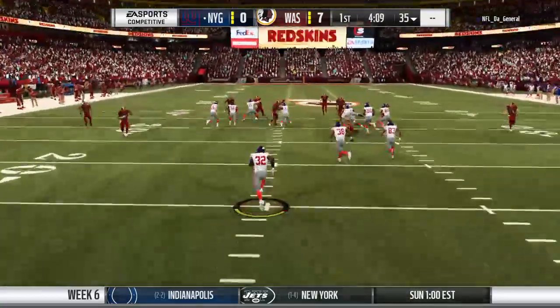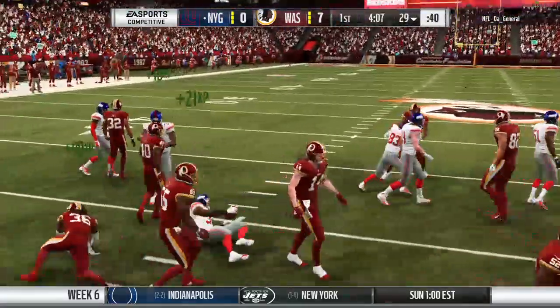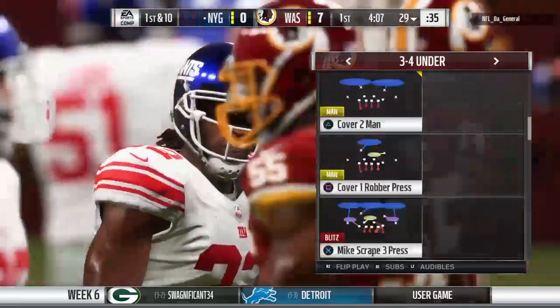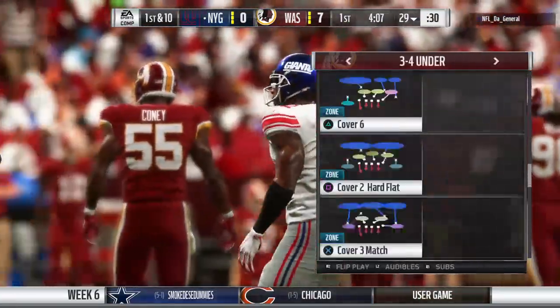To return it, Alvin Kamara. And it's a pretty good return here as he'll get it up to the 29-yard line. And New York set to take the field. And following the pick six, they had decent field position. We'll see how they attack this drive.